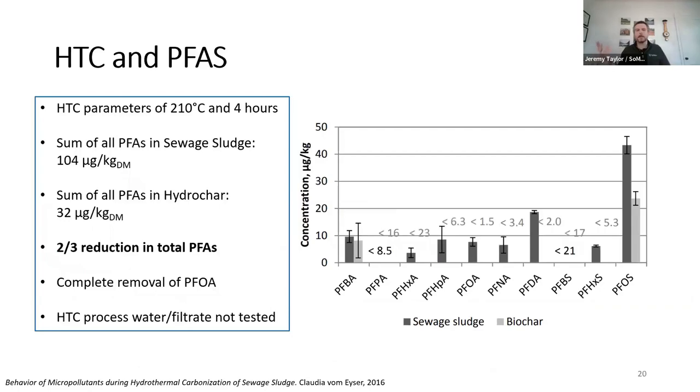So PFAS is always talked about at every industry conference I've been to. And here's what I can share about it today in terms of HTC and PFAS. This is a study done out of Germany, and it was hydrochar, not biochar. There's a big difference between the two, and I just want to make that clear before moving on. It showed that there was a reduction in PFAS in the solid matrix by about 2/3. In this study, the process water was not tested.